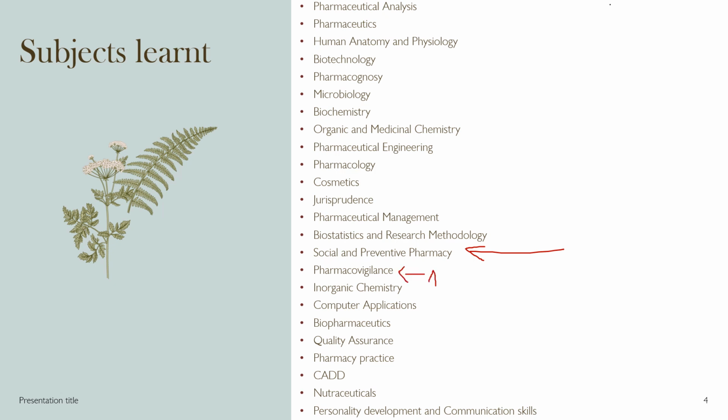Pharmacovigilance means you study about the different ADRs. There are certain side effects and certain ADRs that are associated with any drug that you have. It has certain reactions, suppose dizziness or vomiting, lethargy, nausea. There are certain disorders that are fatal as well, gray baby syndrome and all. So that is what you learn in pharmacovigilance.